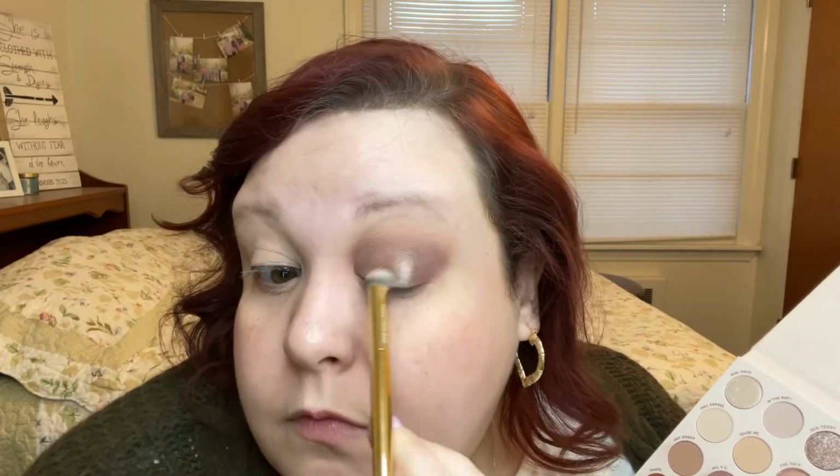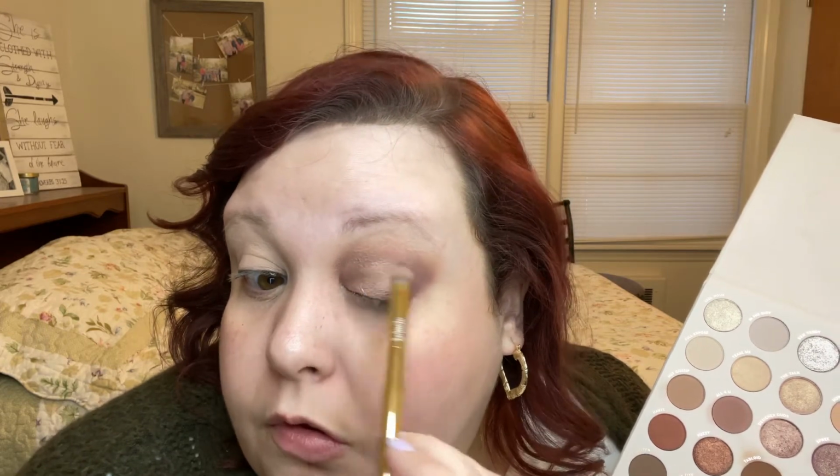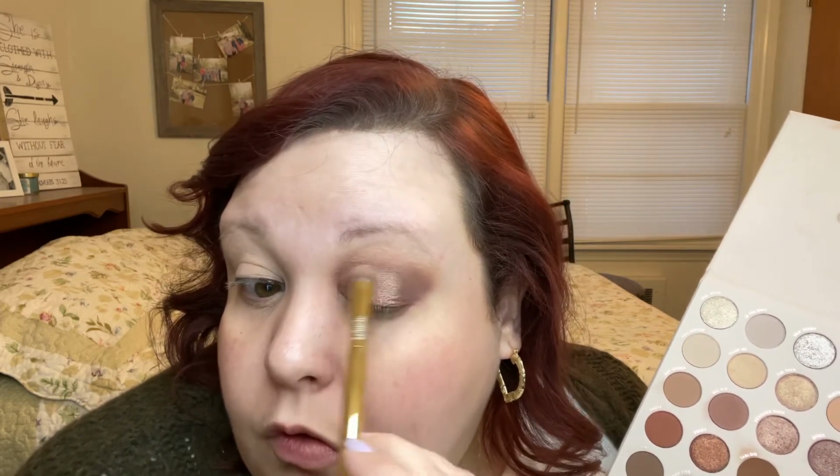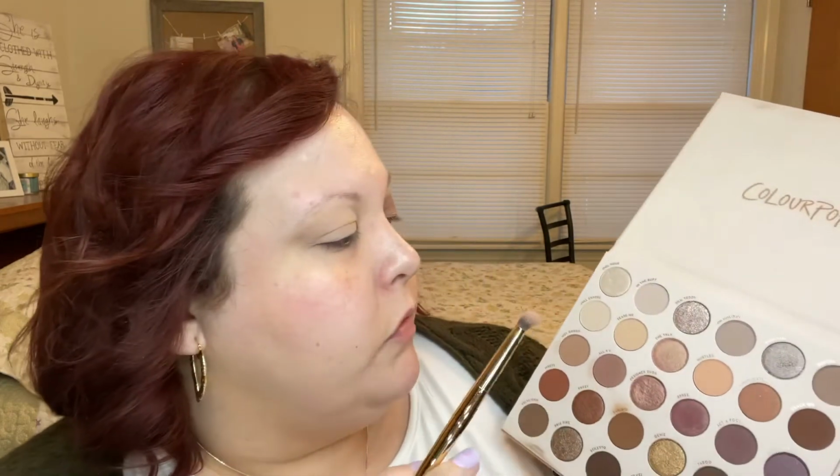Then I think I will go into Rumored right here. I'm going to take a little bit of Designer Duds and mix with that. Then on the inner corner, I'm going to take Silk Teddy.